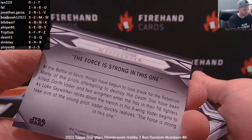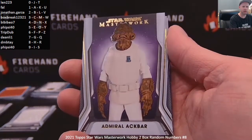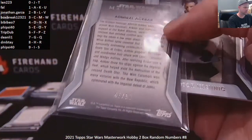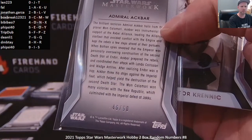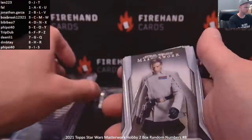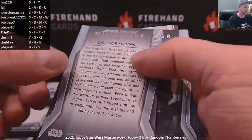Beta code WDS8, 8 spot. Admiral Akbar purple, number to 50. 46 out of 50, the 6 spot. Trip dub. Director Krennic. First time I've seen that base card.